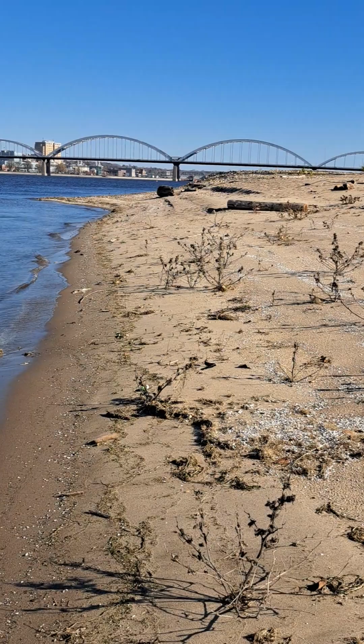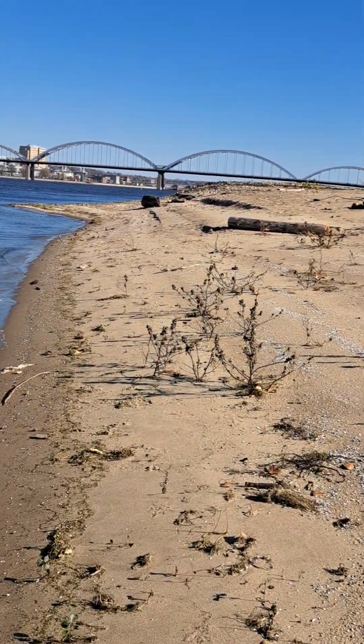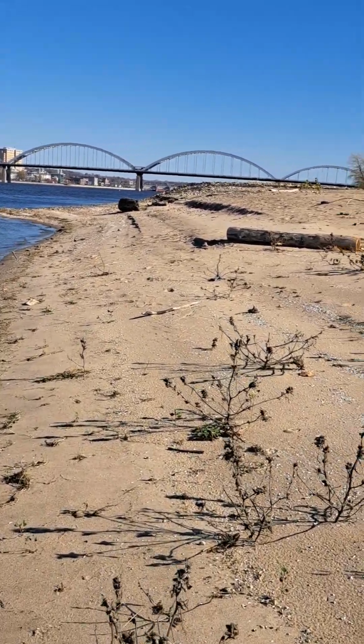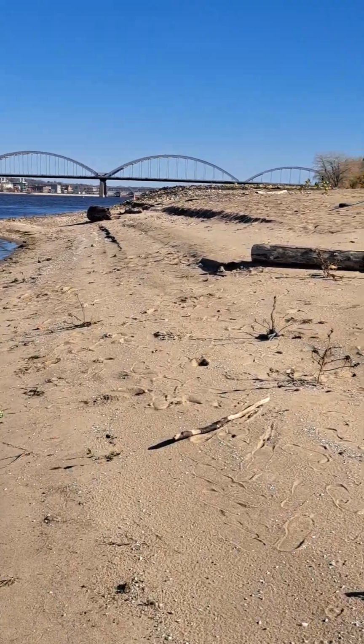Last week when I was here, the water was much higher and I didn't throw the wood up high enough, and I really had to work for my firewood up there closer to the tree line. The stuff that was already dried.